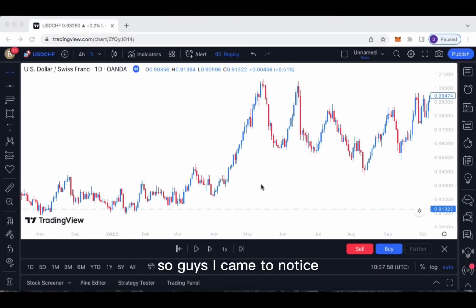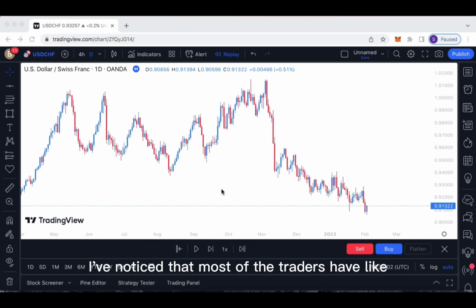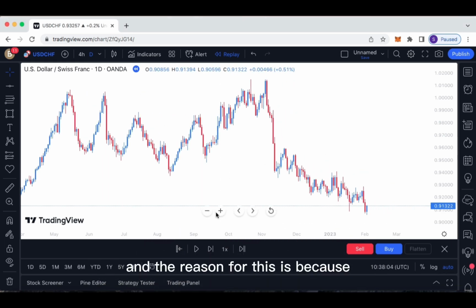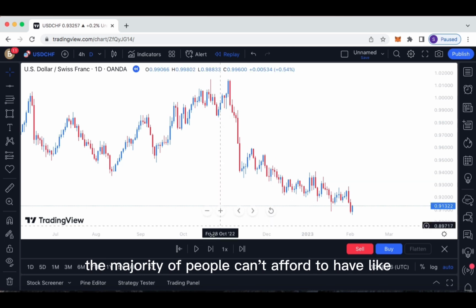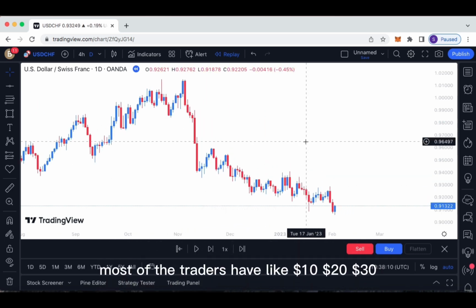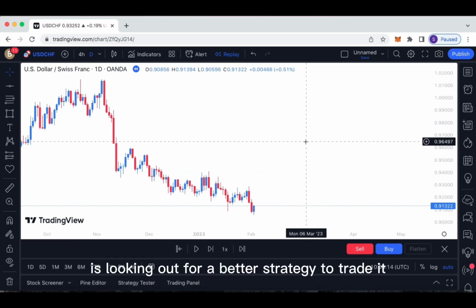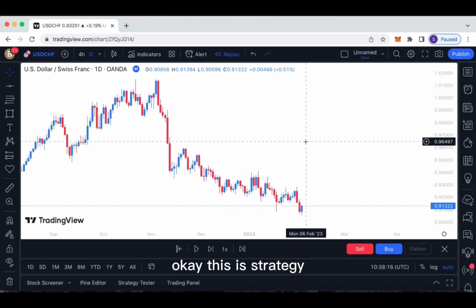So guys, in all my time trading in the market, I've noticed that most traders have really tiny accounts, and the reason for this is that the majority of people can't afford to have $10,000 or $1,000 in their accounts. Most traders have $10, $20, $30, and they're always looking out for a better strategy to trade with. So guys, this is a strategy.